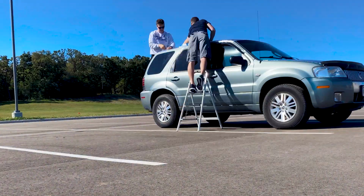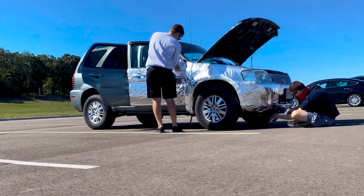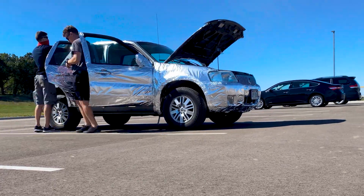900 square feet of tinfoil. How much does that cost? Well, about $30. In addition, we have two 109-yard rolls of this packing tape, which hopefully will stick.